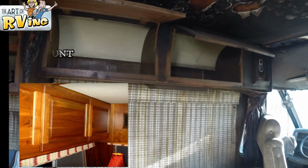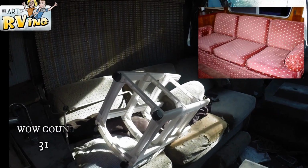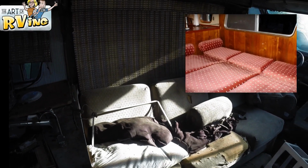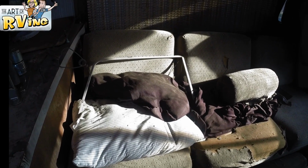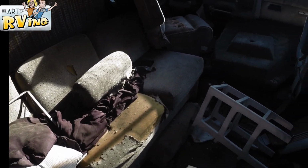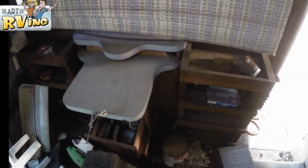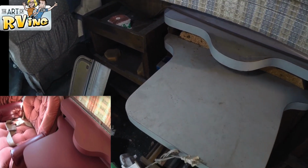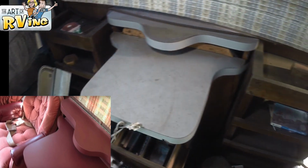Wow. Man, this couch back here is huge. Look at that. The thing is huge. Very cushy. I did some research here, and apparently this cool little table here, there was a chair, like an Easy Boy chair or something here, and then another chair right there, and this set between them. That's pretty cool.